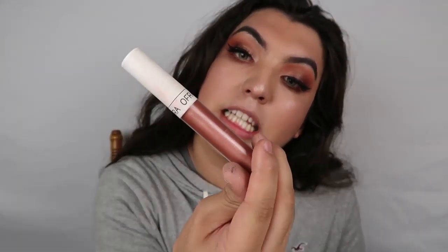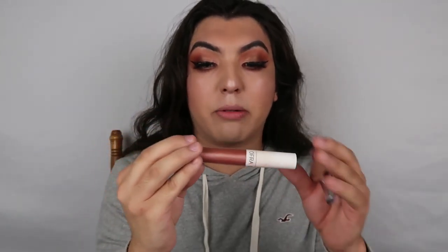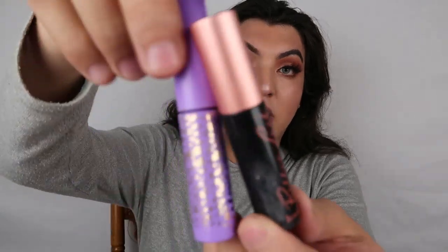But I'm telling you guys, Ipsy really hooks it up. Like, come on now. They sent me an Ofra liquid lipstick. Come on, Ofra. Ofra is a bomb brand. And they send you a MAC lipstick. This is a lip gloss by MAC. I got the Roller Lash by Ipsy. I got the Tarte. These are mascaras. I got a lip gloss right here.